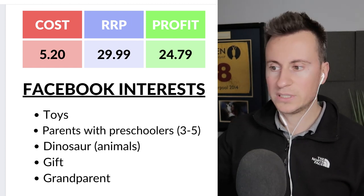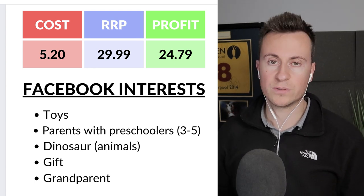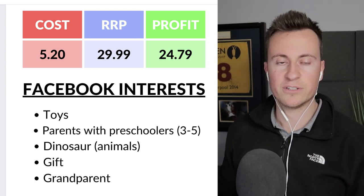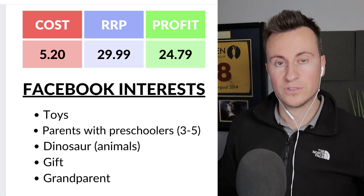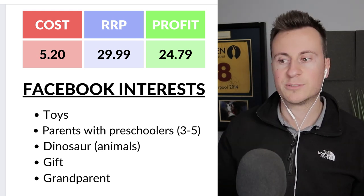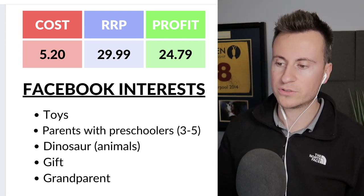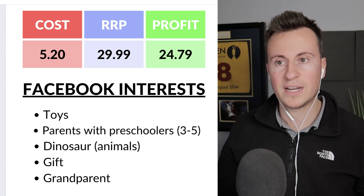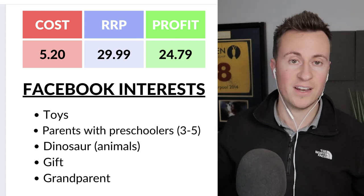As for my recommended Facebook interests, there's a couple of spins, a couple of angles here. Obviously, we need to target toys. I definitely think we should target people, parents, I should say, with preschoolers. So this is the perfect age range for a toy like this, 3 to 5 years old. Target people interested in dinosaurs, so then you're coupling those two interests. And last but not least, gift and grandparent. Grandparents, by far, from my own experience, have been the strongest buyers on Facebook. So by targeting grandparents who are looking for gifts, but also have an interest in dinosaurs, then I think you're going to be on a winner.